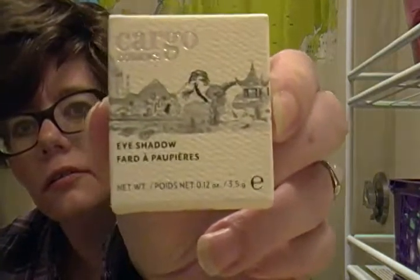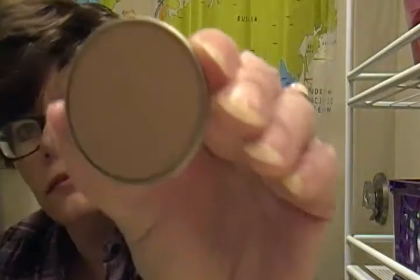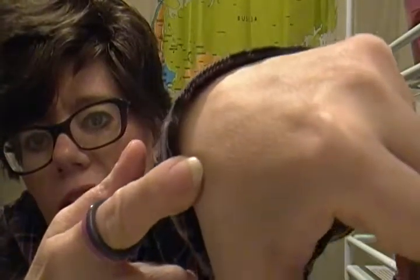Cargo eyeshadow, and this is in Lechatin, I think it's called. See, that's what it is. And this is retail value, $16 for the eyeshadow. And this is in Saint Topaz. And this is what it looks like. So that's what the color is. If you can see, wow, little. Nice. I like it. Thought I wasn't gonna like it. So that's that.